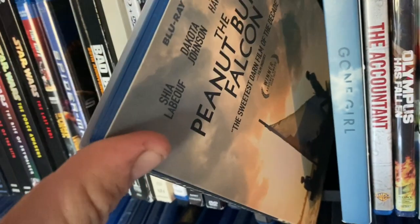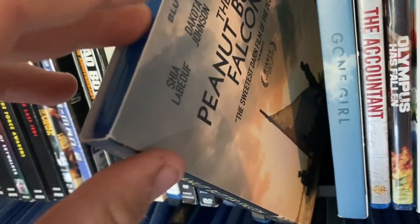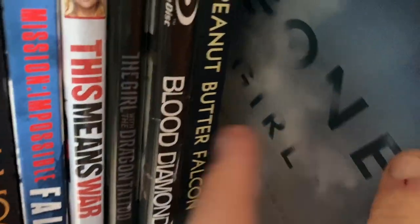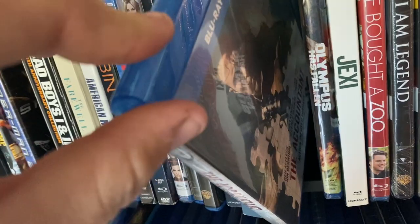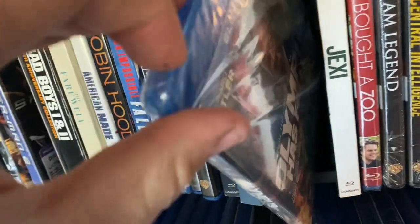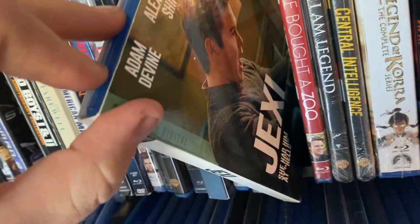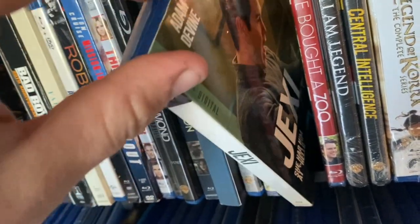Peanut Butter Falcon. I absolutely love Peanut Butter Falcon. Shia LaBeouf is fantastic. Gone Girl. David Fincher always does these things with the back of his covers, but Gone Girl, there it is. The Accountant, Gavin O'Connor is my favorite director. I love this movie. Then we have Olympus Has Fallen. I'm a big fan of the Has Fallen trilogy. Then we have Jexy. Jexy is pretty good. I enjoy it. Guilty pleasure.